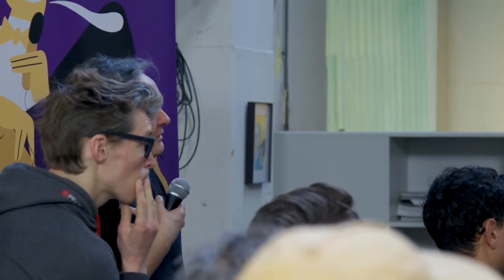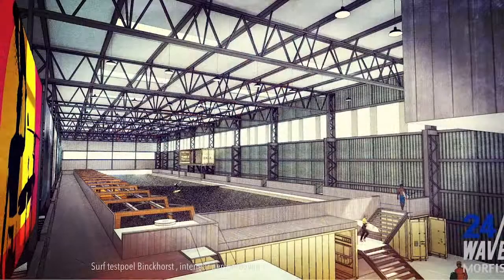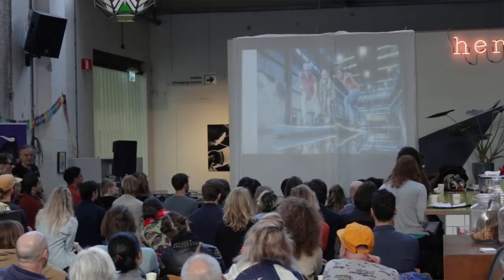It's just an artificial wave pool. Here are some images. It's a different technique as well. Okay, I think this is more or less what we're working on. And it all started with water, of course.